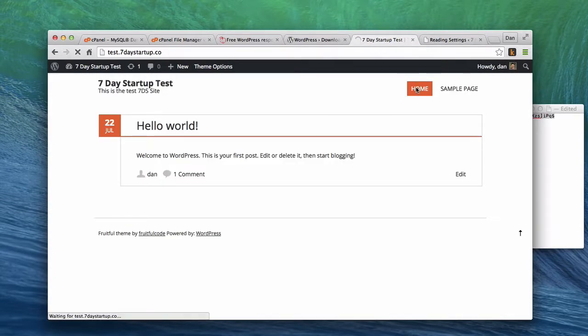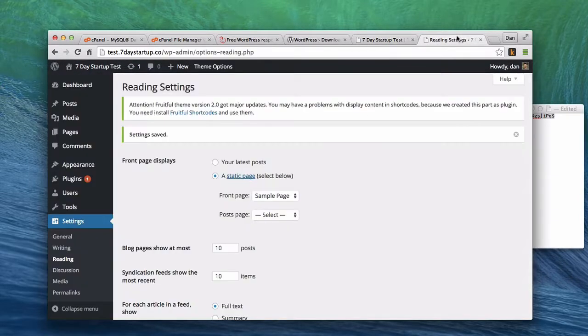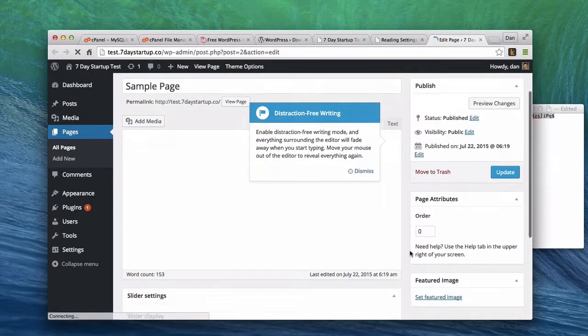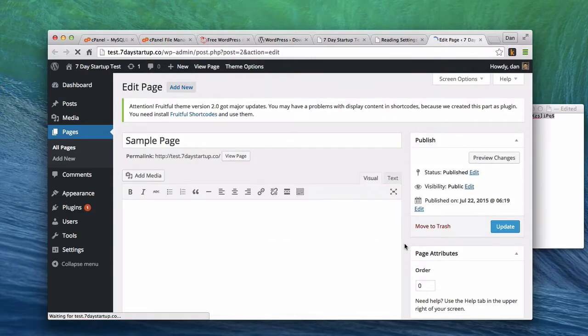So if you go to the home page now, you'll see this is now a proper page with a widget, and you can then work with this. Often the easiest way to do that is click Edit Page at the front end, and you can then go in here, change the template, change the content and do whatever you want with that page. You probably wouldn't call it sample page. You'd change the name of it. You might change the URL.